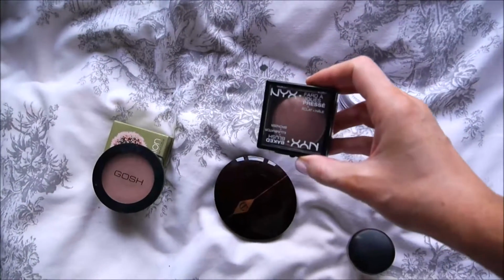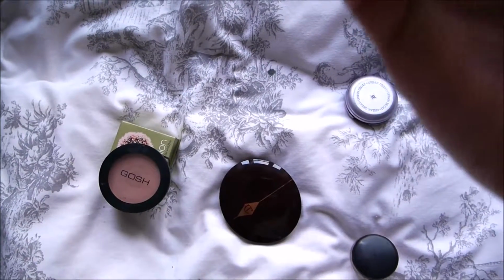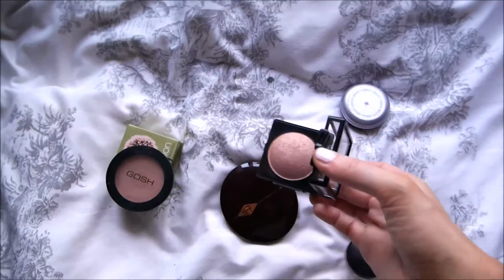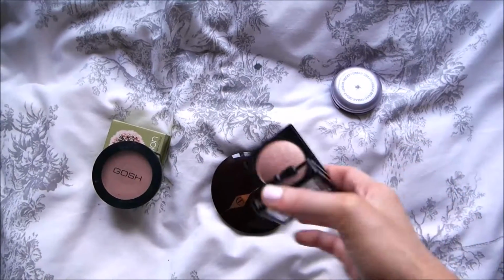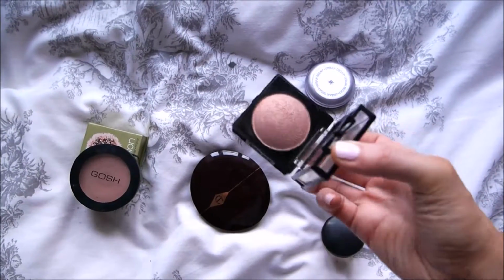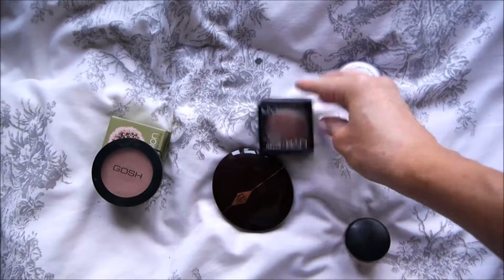Then we've got the NYX Baked Blush in what shade? Chiffon, which is again like a delicate pink. You can see a running theme here. It's got a slight shimmer. Gives a really nice highlight to the cheeks, so if you don't want to use a highlighter and a blusher separately, this is really good to apply on its own. And as with all NYX products, they're really affordable, so definitely keeping that one.